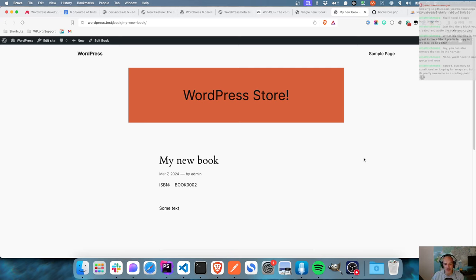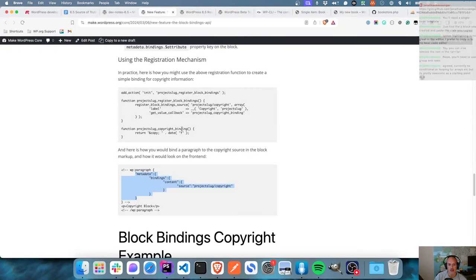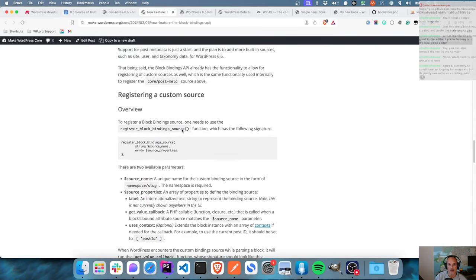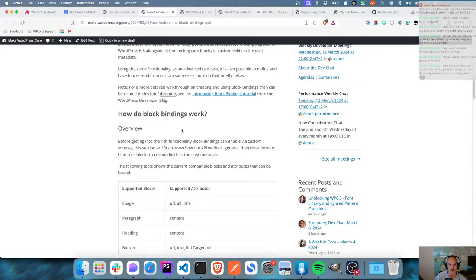I can use meta fields. I can use custom things. The custom things allow you access to so many more things. So that is very, very cool and very, very interesting. I like the fact that I can use existing blocks. I wonder if you can do this with custom blocks, like if you can add a block binding to a custom block. That would be kind of cool. That's a fun little addition coming to 6.5.